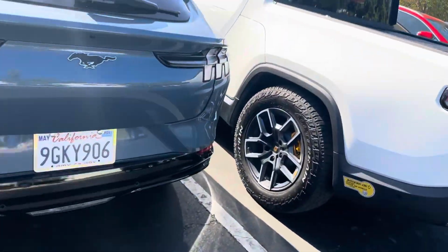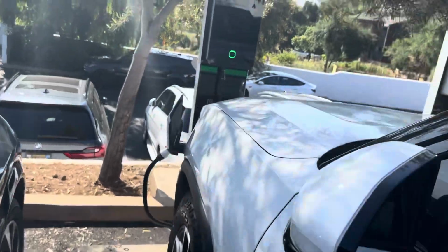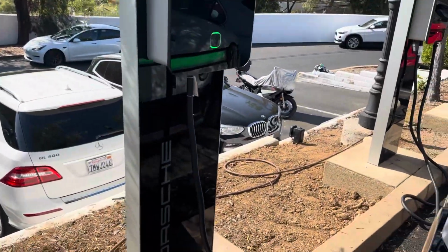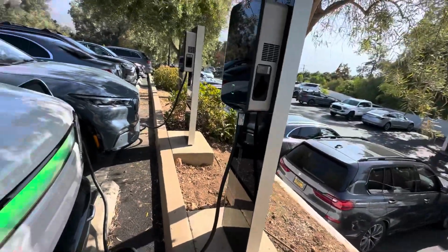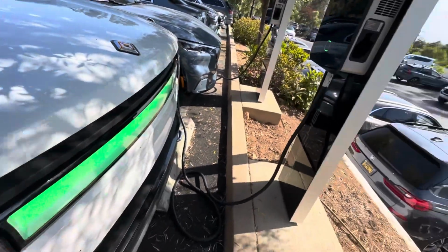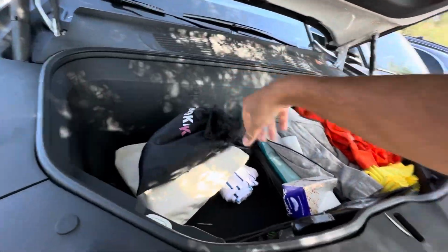So last night we did a charge here at the hotel using these really cool Porsche charging stations, and we're at 100%, so that worked like a charm. It's a slower charger. I mean, this is just like a home charger essentially. It got about 20 miles per hour added, and we're checking out.